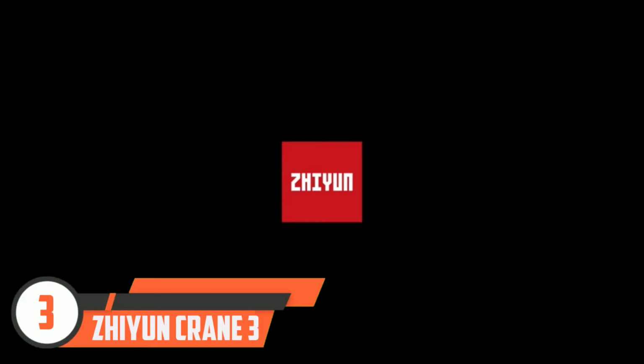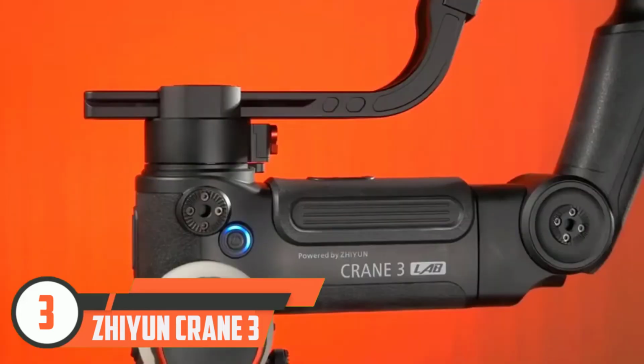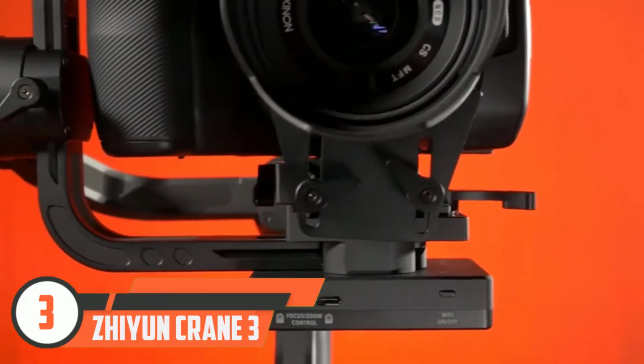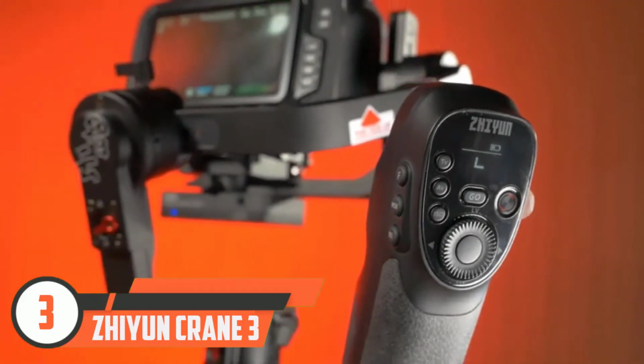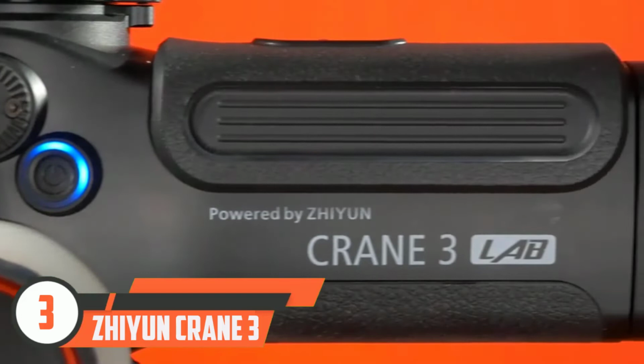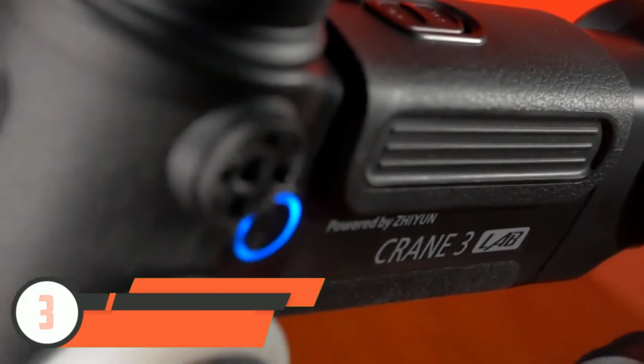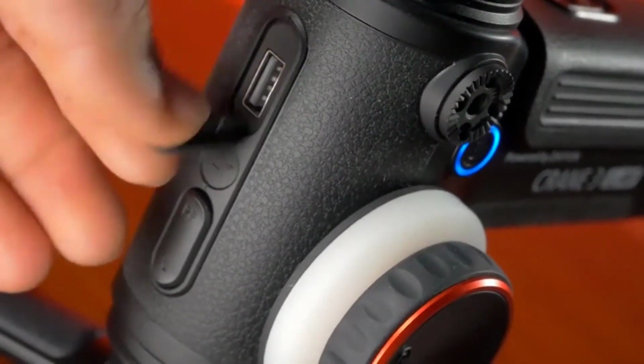However, it does have a few big advantages up its sleeve. First of all, it has 2 independent grips, which means there are a variety of ways in which the gimbal can be held. It also makes it the easiest gimbal to put into underslung or briefcase mode. Overall, the Crane 3 Lab is a great gimbal for DSLR owners.